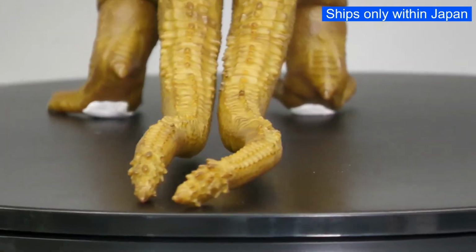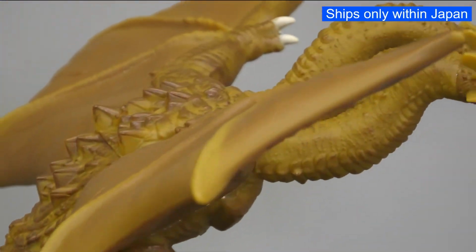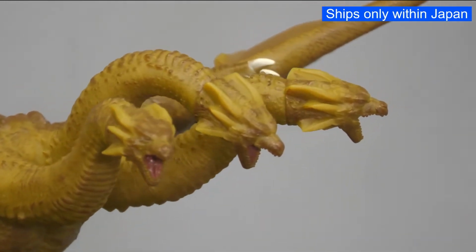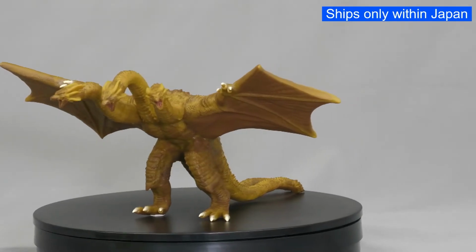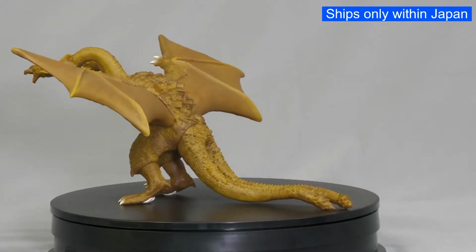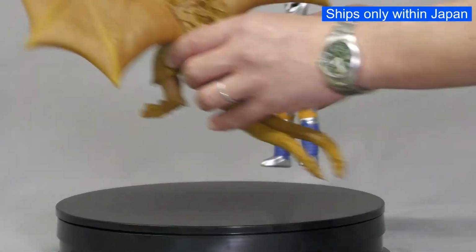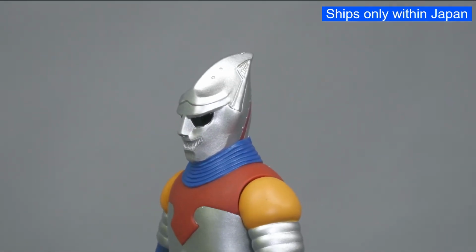Not new. We thought it was one of the worst figures of the year, unfortunately. But did they add the white on the nails? Is that new? I don't remember that. It does look new, especially the bottom part of the feet. I'm not sure if that's just foam, I don't know what that is. That's definitely not on my figure.